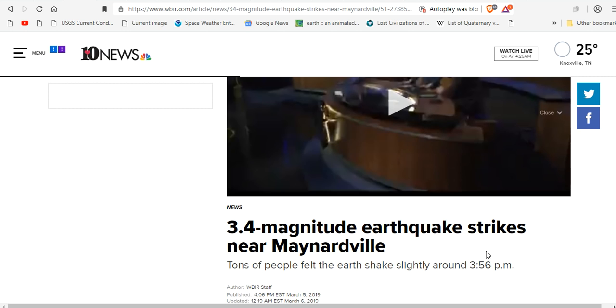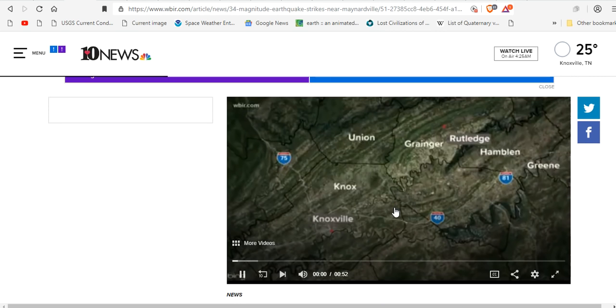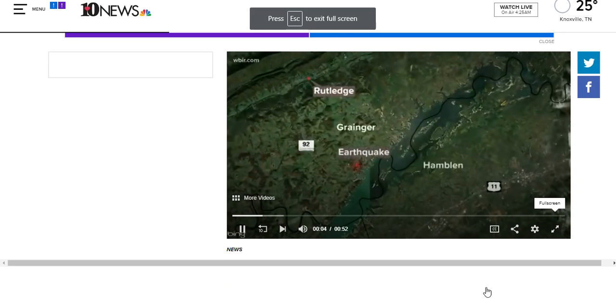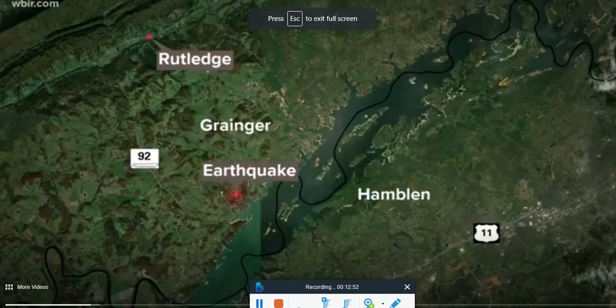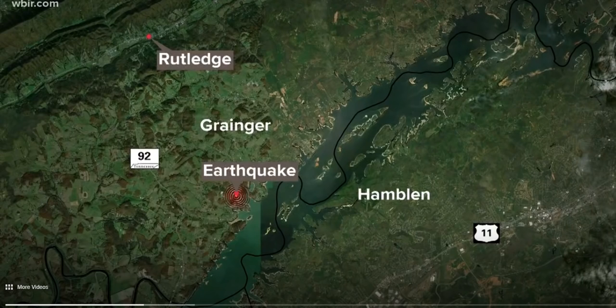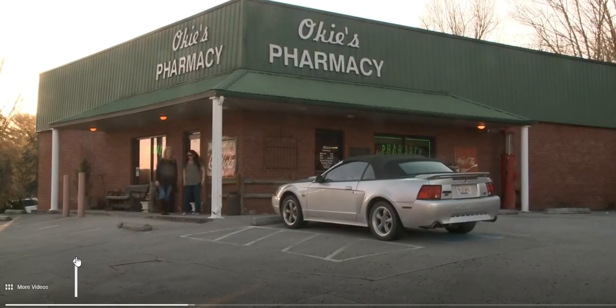3.4 magnitude earthquake strikes Maynardville. Parts of East Tennessee felt the earth move this afternoon. The U.S. Geological Survey says a 3.4 magnitude earthquake shook parts of our area. The epicenter was recorded almost 10 miles below the surface, just northeast of Maynardville. We did speak to employees at Oki's Pharmacy in Maynardville. They described the moment the quake rumbled through that area.